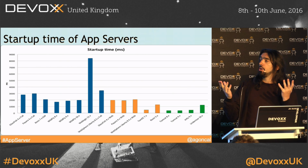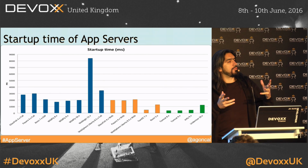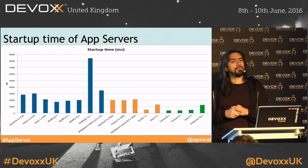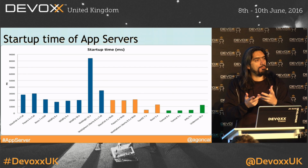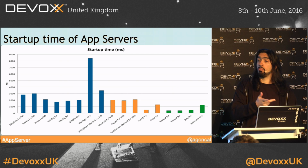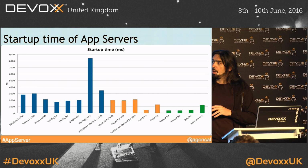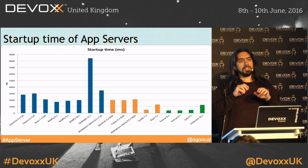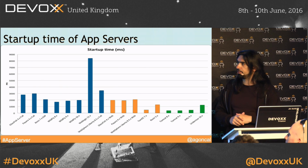And the answer is some of them use tricks. GlassFish, when you bootstrap GlassFish, it doesn't do much. It's waiting for you to deploy something. So GlassFish only bootstraps the minimum. And when you deploy a WAR file, GlassFish will go, oh, it needs CDI. I'm going to bootstrap CDI. Oh, it needs EJB. I'm going to bootstrap the EJB container. So GlassFish is a bit lazy. WildFly JBoss is much, much cleverer, and I'm going to show you an example, because it's actually going to bootstrap several things in parallel.